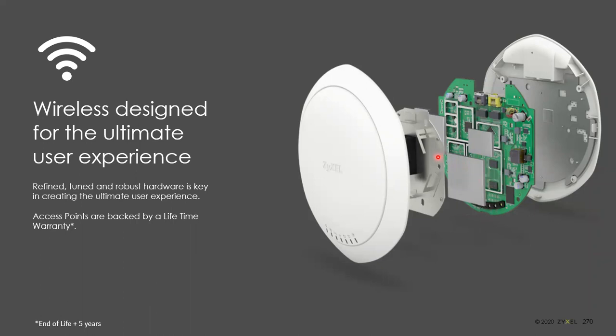The other thing we do differently is we do not mount our antennas directly onto the PCBA, which almost all of our competition does. Instead, we have them moved to another little metal platform above the PCBA. It helps shield the antennas from EMI coming off the board, and it also acts as a reflector for incoming signal to help focus it on the antennas themselves.